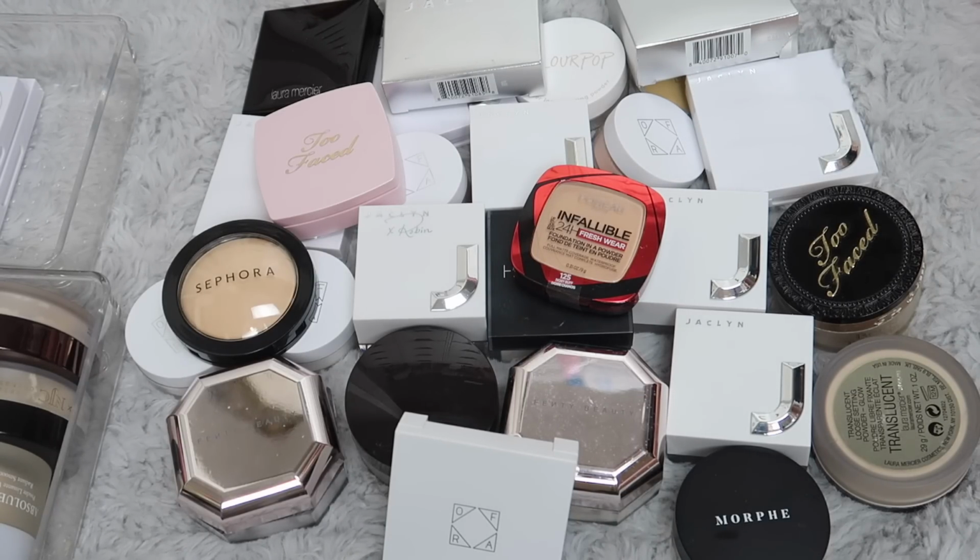I'm so excited. I can't wait to do setting sprays next. That's gonna be a hard one for me because I feel like you can never have too much setting spray, but you can definitely have too much setting spray.